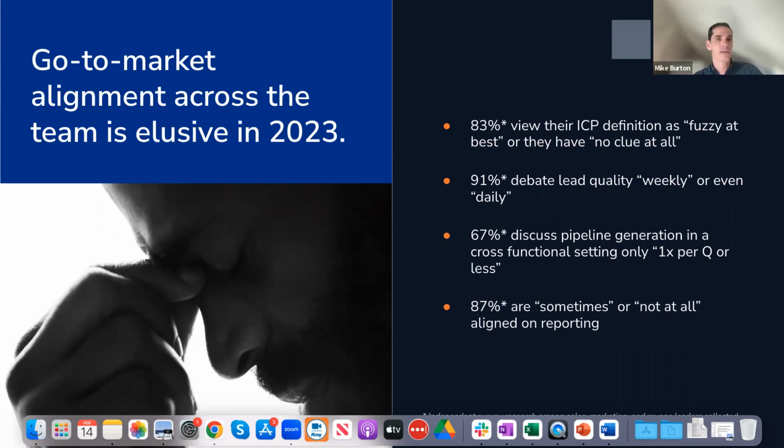Still create an ICP, still take the information you have and put a flag in the ground, even though you know that it can't be perfect because you don't have all the information yet. So just because you feel like you don't have all the info doesn't mean you can't make a definition and stick with it for a year or whatever it is. Yeah, take the first step and then iterate on it.